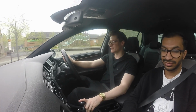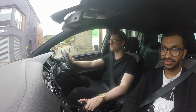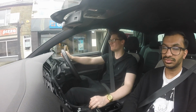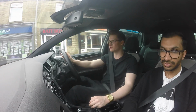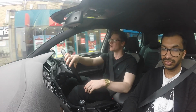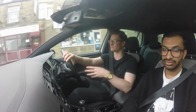I was saying that if I had to choose a car for daily driving, the Audi S3 would win that all the time. If I had to choose a car solely for track purposes or anything like that, I would choose the Golf R over this. Not to say that the Audi isn't built for that, because it is. It's just that the Golf R feels like it's more built for the track than the Audi is overall.